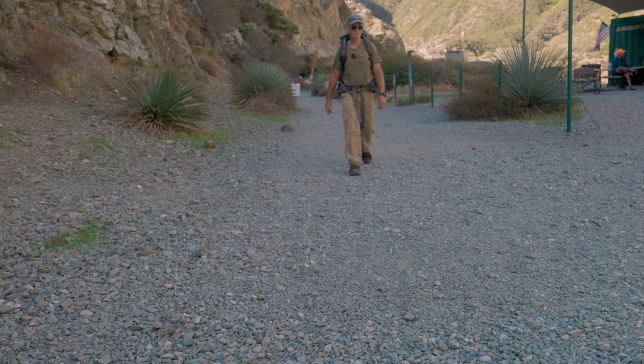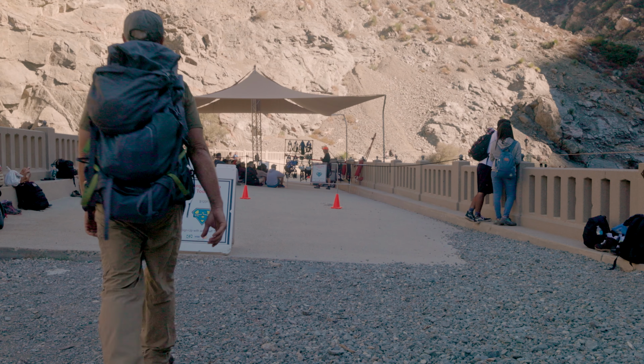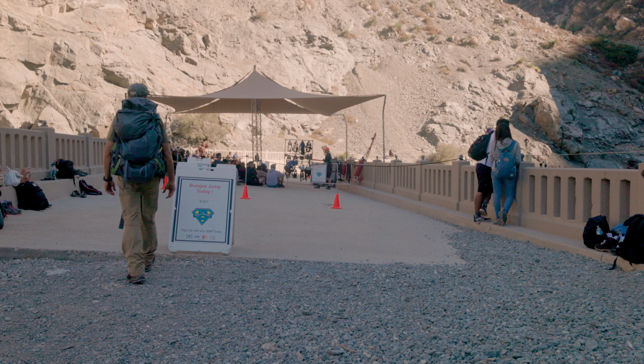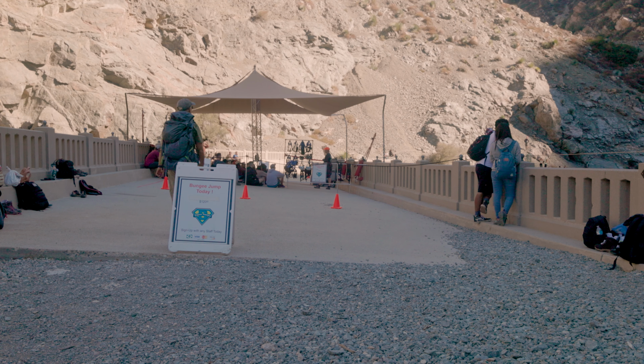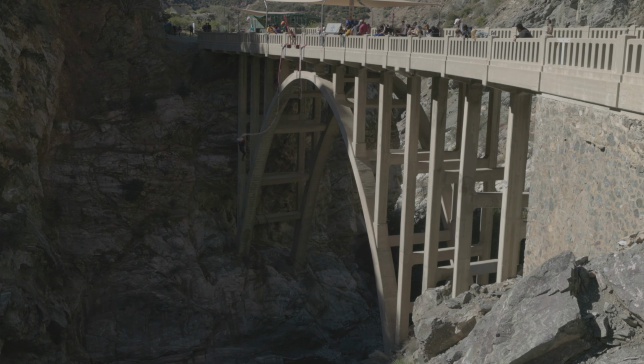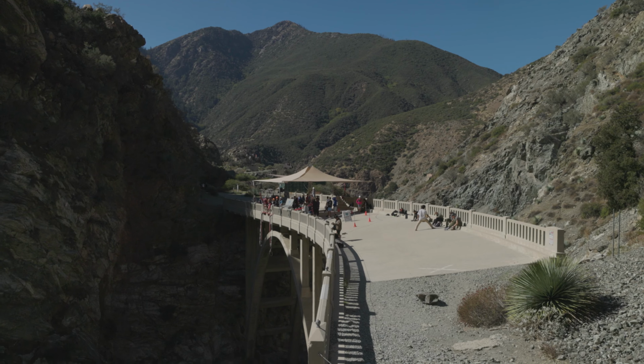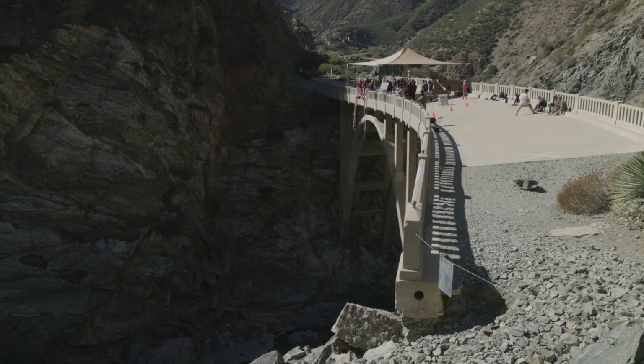A few minutes later, we are treated to the initially nondescript sight of a concrete roadway. But hey, underneath is a bridge. A really big bridge that's 120 feet above the river as it squeezes through the canyon narrows.